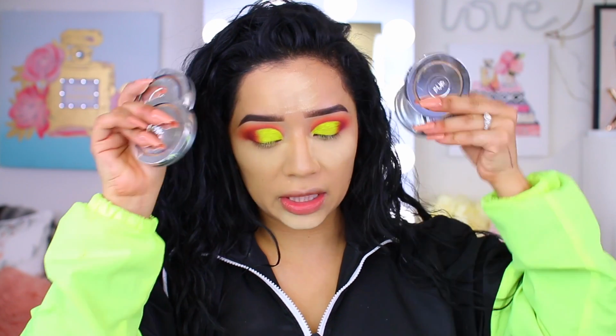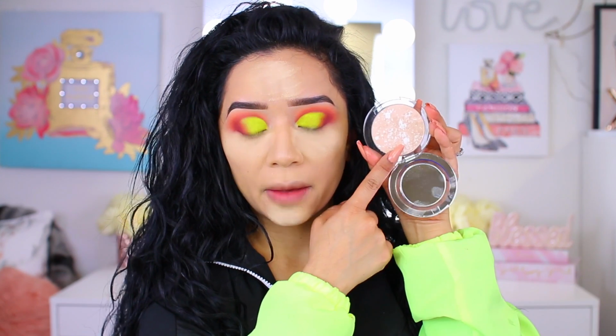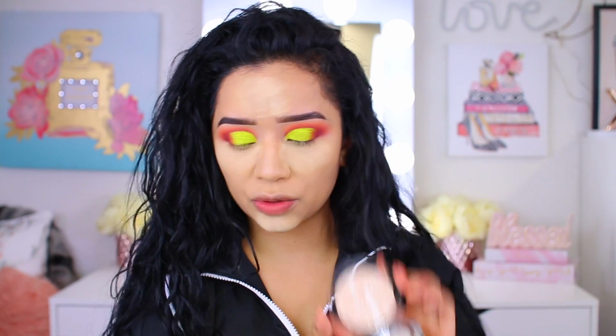Anyway, I have here some new Pure Cosmetics products that they sent me in a little PR kit. They have this Balancing Act Mattifying Shine Control Powder. I haven't been able to test this one because I've been really into the e.l.f. one, but I am going to test this one out maybe today. I'm not sure because my skin feels pretty matte.